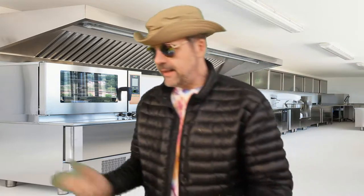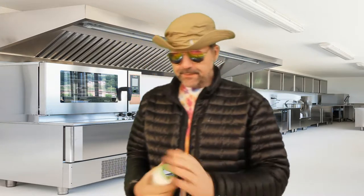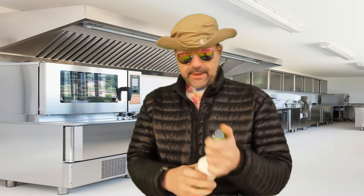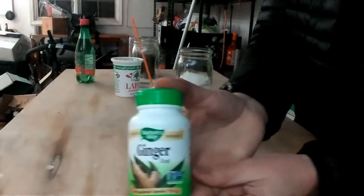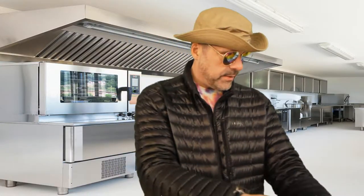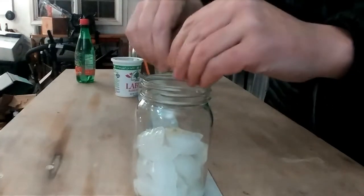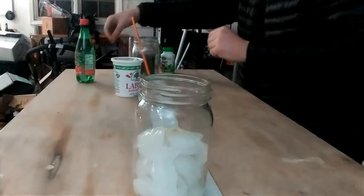Yeah, it's recording. I couldn't tell if it was recording, but I have something new to show you today. So I have a thing of ice, and this is a 32-ounce jar. I take some of this ginger, and I open up the capsule and stick it in my glass, like so. That gives it a really nice flavor. I like it. And then I pour my little drink in, like so.